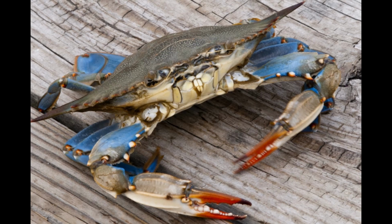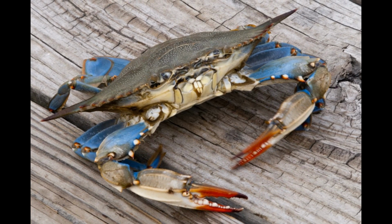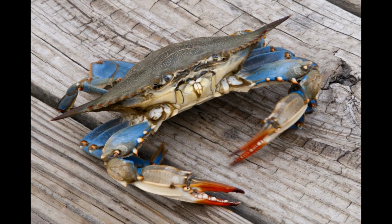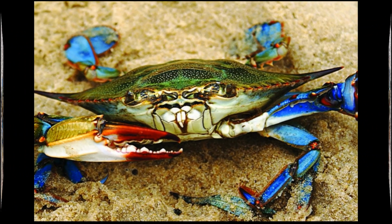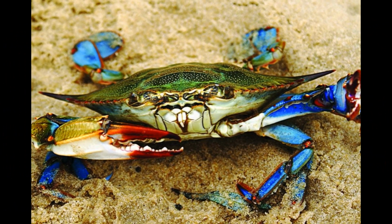Blue crabs are a popular target for recreational crabbers. Many people engage in crabbing as a leisure activity, using crab pots, hand lines, or dip nets to catch crabs. This not only provides recreational enjoyment but also fosters a connection to the natural environment.